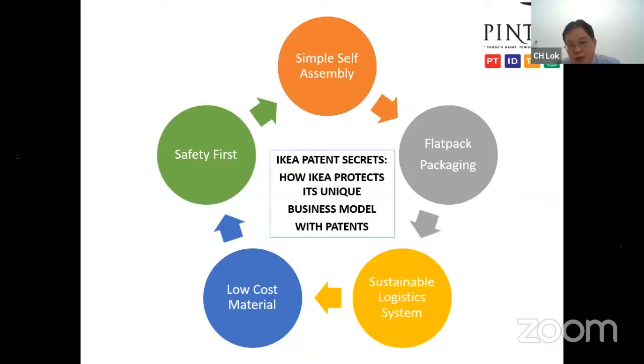Okay, so IKEA has many patents. Many of the patents relate to the function of the furniture, how you can extend your table, how you can join the furniture together. Due to the restriction of time, I would like to limit to 5 areas which I see as significant to the IKEA flat packing business model. Based on our research, I'm going to share some of the patents which we feel are important to protect that unique selling proposition, to achieve this business model.